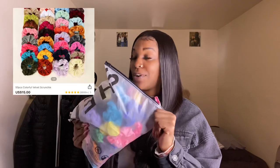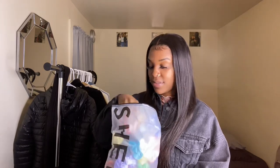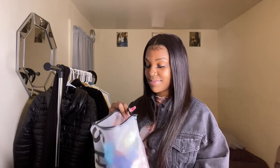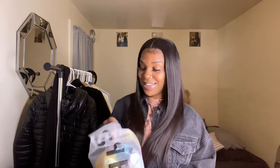So, in here, I have a whole bunch of scrunchies. I fell in love with these at a point. They were so cute to me. They're still so cute. I literally have every color you could think of, even the colors that y'all don't know exist, they in here. So every fit, if I want to wear a scrunchie, I could wear a scrunchie. It came with, like, 50 for, like, $15, 60, I believe. I'm not sure, but a lot. They feel really soft. I was so happy when I got these. Y'all don't even understand.